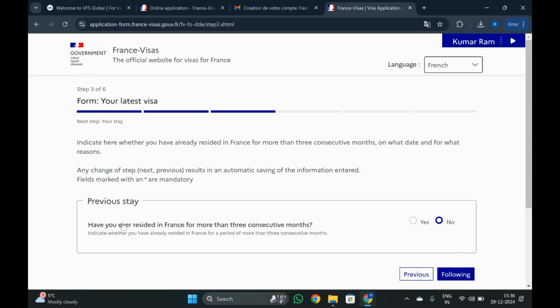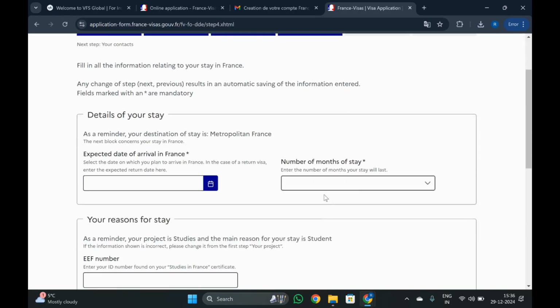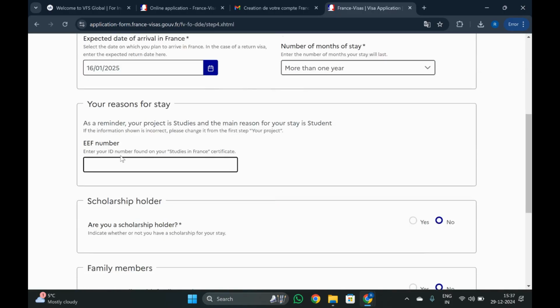Now I landed on this page where I declare about my previous stay. So I select no, and the details of my stay, such as expected date of arrival that is given on my flight details, the day that I'm going to land here, and the number of months that I'm going to stay, which is again a long stay visa, so more than 1 year.